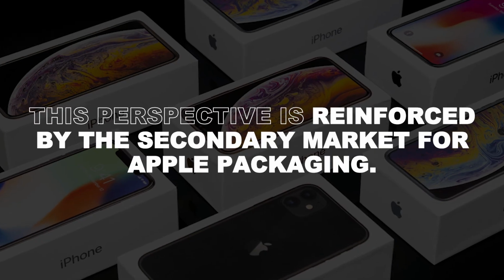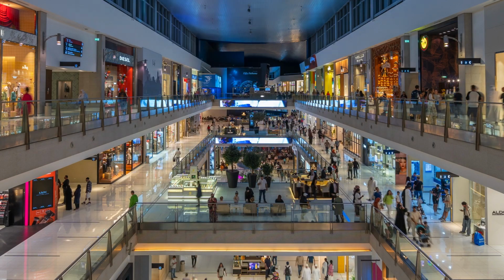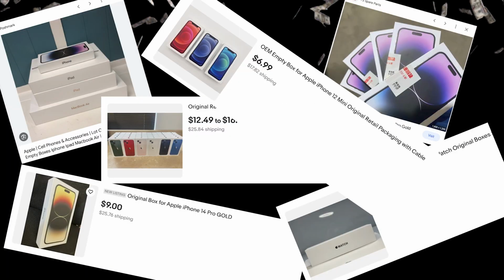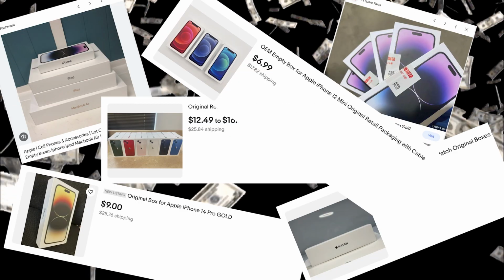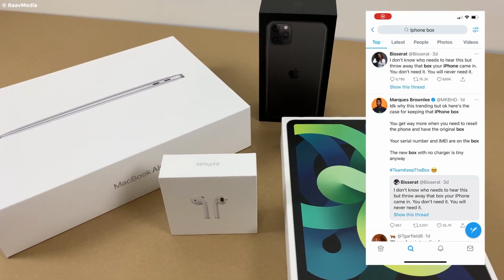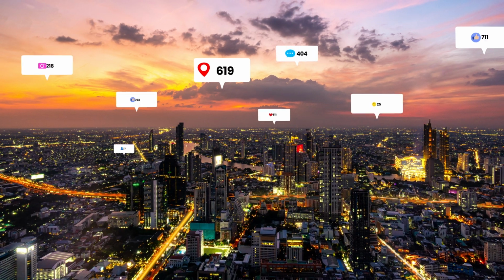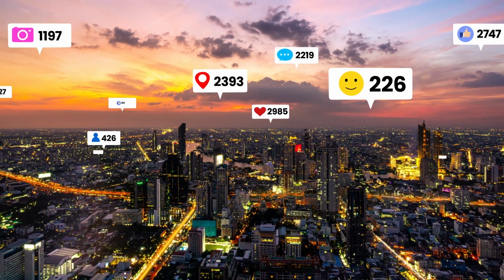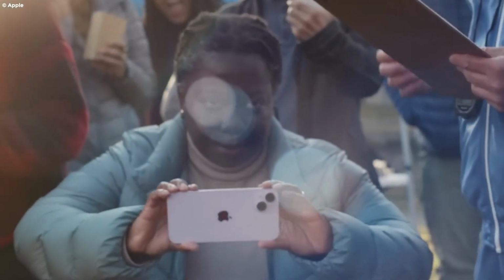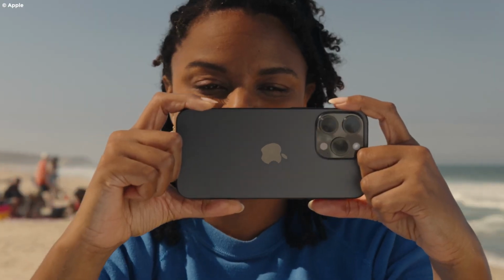This perspective is reinforced by the secondary market for Apple packaging. The fact that people are willing to buy and sell empty Apple boxes signifies that the packaging is seen as having inherent value, separate from the product it once contained. This fetishization of Apple packaging can be viewed as a reflection of broader societal values and consumer culture. It speaks to the power of branding and design in influencing our perceptions of value and our desire for material symbols of status and identity.